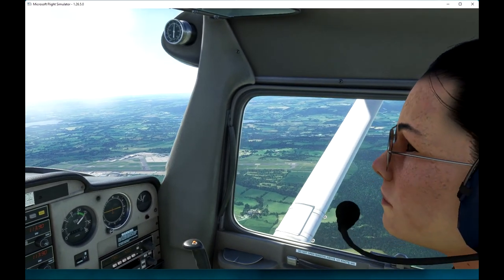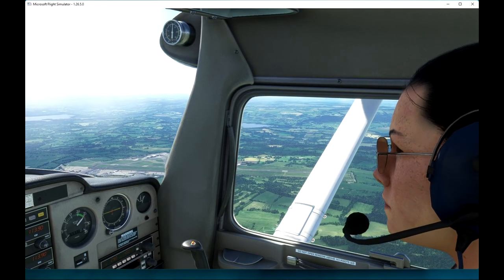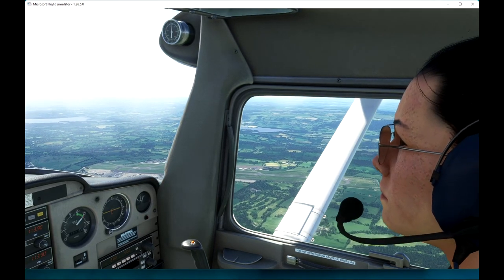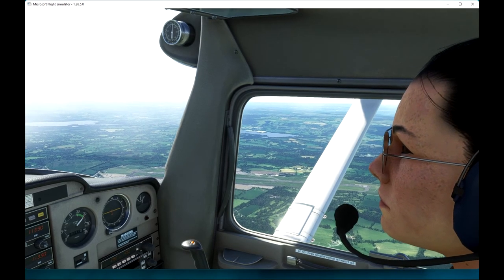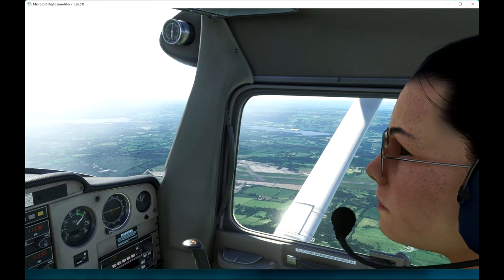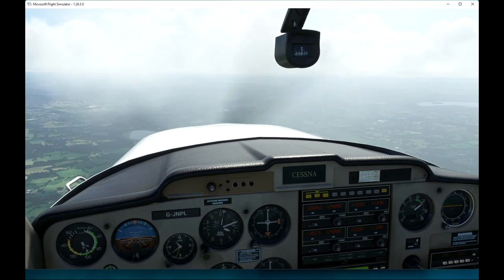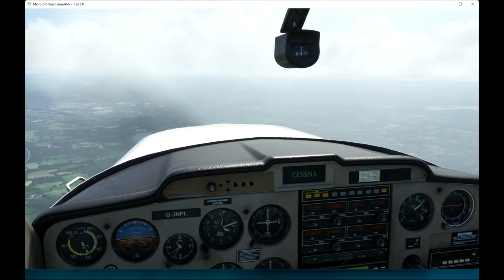The other one over there must be Chew Valley. So I've got them the wrong way around. I think the smaller one is Blagdon, the bigger one is Chew Valley. I should get my geography sorted out.